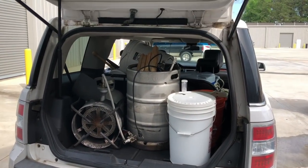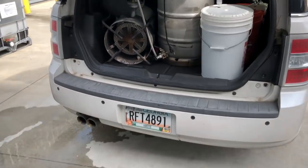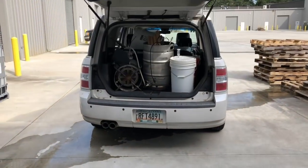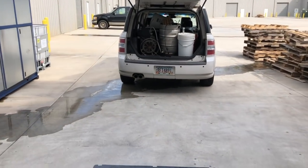All wrapped up on the back of the vehicle. Look at that. Rolled it on out here with the pallet jack. Ready to roll on home. Good day. Hit the numbers.